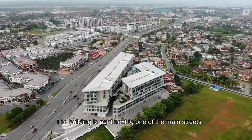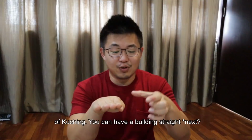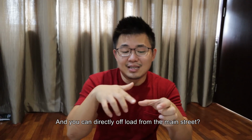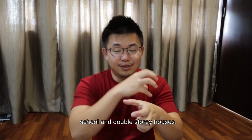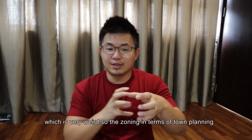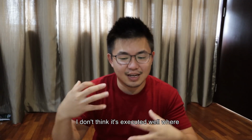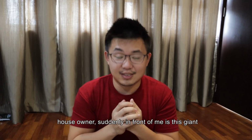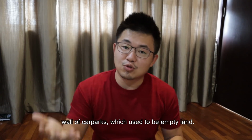The town planning is like, right next to one of the main streets of Kuching, you have a building straight and you can straight offload from the main street. Next to this building, you can see it's the empty land, schools, and double-story houses, which is very weird. So the zoning in terms of town planning, I don't think it's executed well, and I don't think it's fair. I'm the double-story house owner, and suddenly in front of me is this giant wall of car park which used to be empty land.